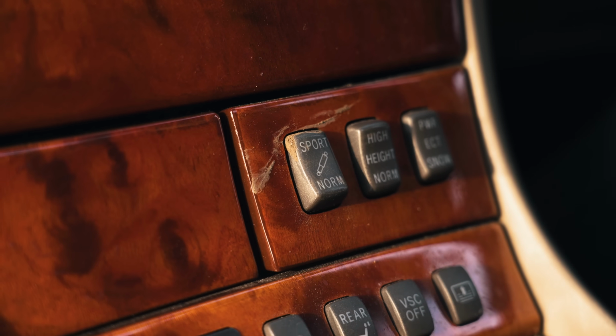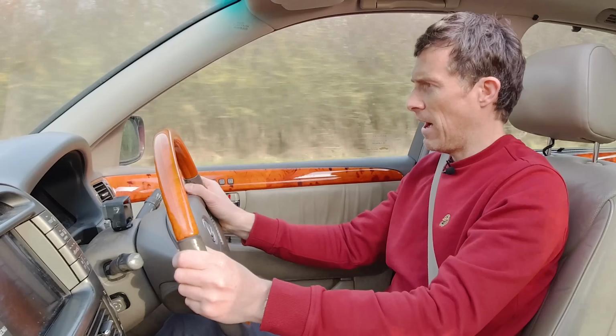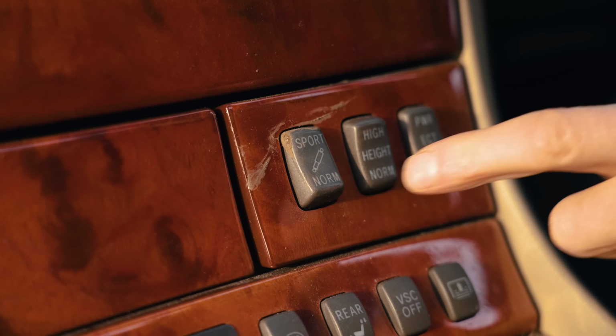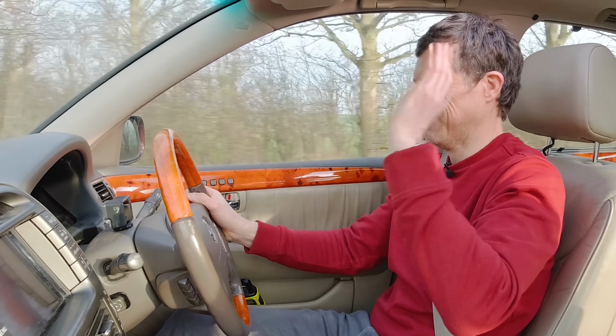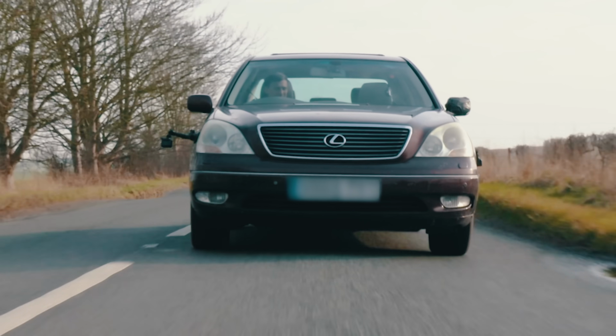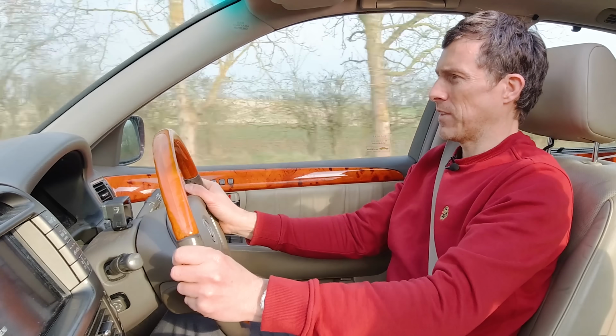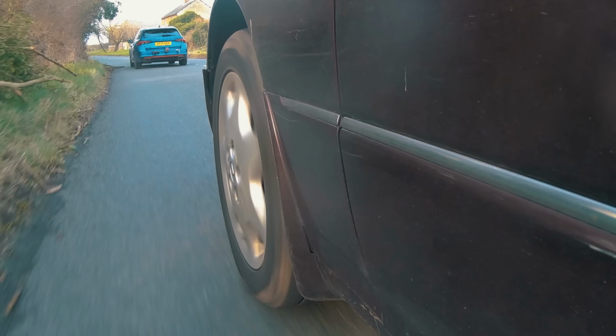Got a sports mode like in the Mercedes. I press that, should stiffen up the suspension. I feel no change, no change at all. Put that back into normal for what it's worth. Steering's really slow. I think it's even slower than the Mercedes. It's all right though, just for cruising around. That engine is so smooth. Do have a bit of a wobble on the steering wheel. The brakes seem the least responsive out of all 3.